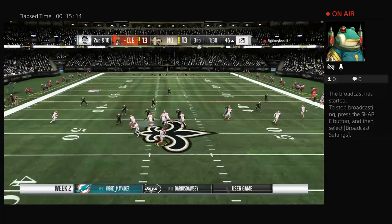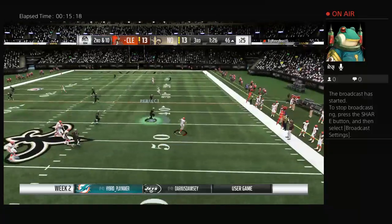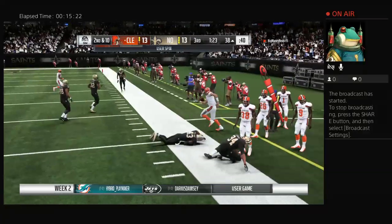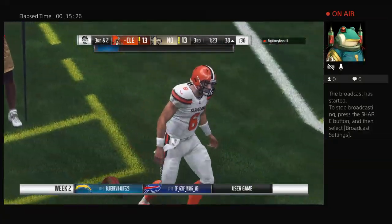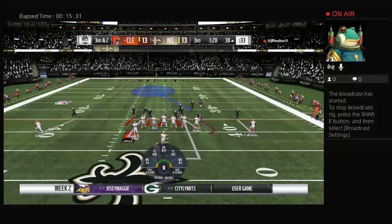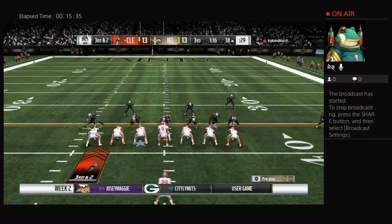Working out of the gun, Mayfield. Flush to his right. Avoids him at the 40. He turned that into a nice gain. Gets him 8 yards closer for 3rd down. Okay, he's not going to get the first down, but this is still a nice job of buying some time and then running to get to the sideline and get out of bounds and avoid the big hit.